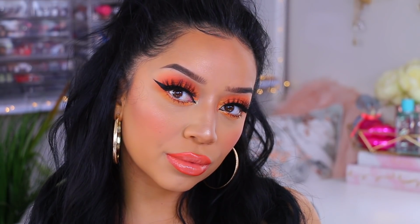To finish off this look, I'm just going to set it with my little Pop Beauty setting spray. And this is the final look, you guys. What do you think of this one eyeshadow look with bold lashes, bold liner, and a matching lip? I really like this lipstick. Let me know in the comment section down below if you would rock this.